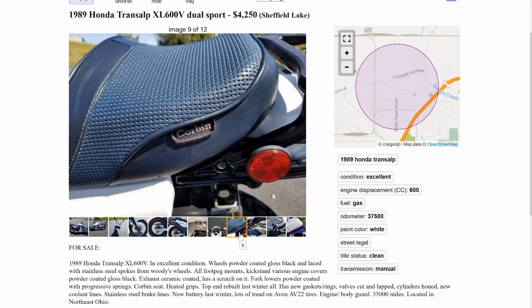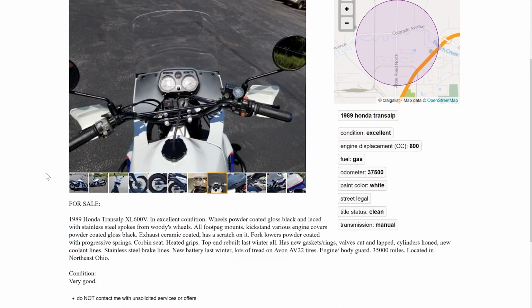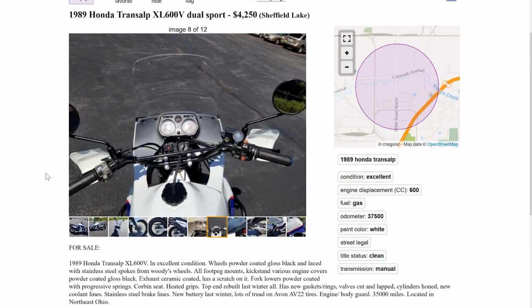There's actually a guy on YouTube who I can't remember his name right now, but he's doing a big trip from the bottom of Argentina all the way to the top of North America on a Transalp, which is pretty sweet. So this guy's just kind of going through, not really a whole lot here to write home about in terms of the description.